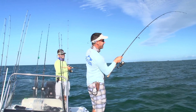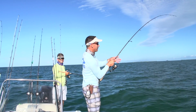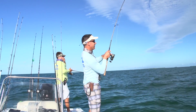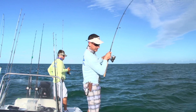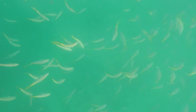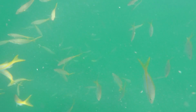Key West, man. Just getting out here, it's amazing. Already producing. How cool is this? This whole place is coming alive. You put that chum bag in the water, little yellowtails are coming around and chubs and all this. So much life. This place is incredible.